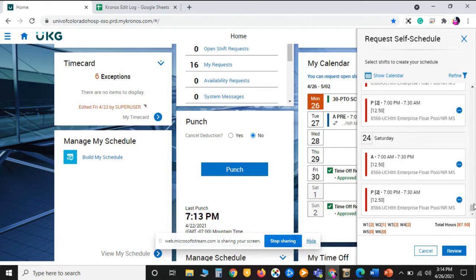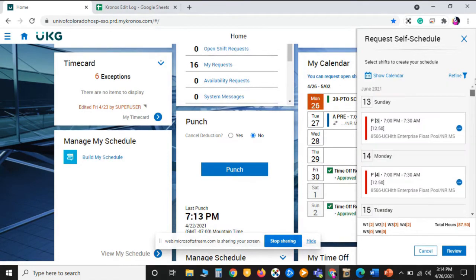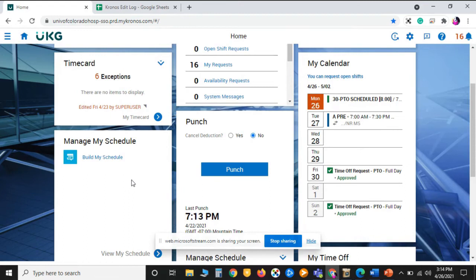And we always try to double check as well when we're finalizing the schedule that everyone's signed up for the right shift. So some people prefer this view, and you literally can just click, click, click and hit review, and then there you go, there's your self-schedule. Other people like to do this calendar option. So this is where it'll show you your entire calendar.